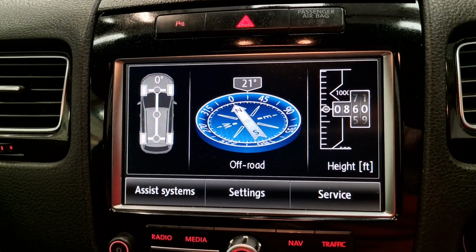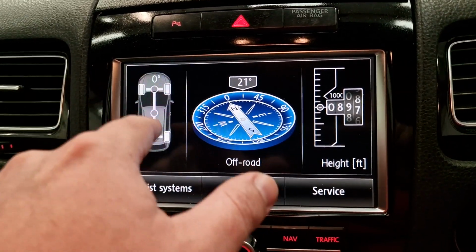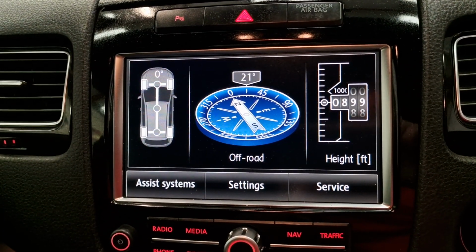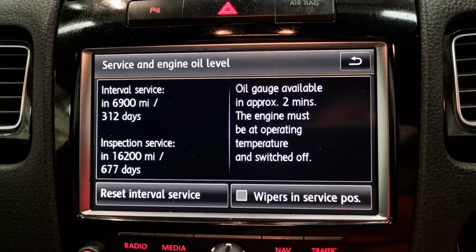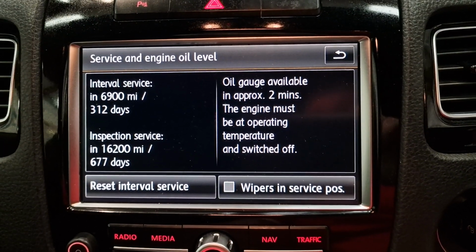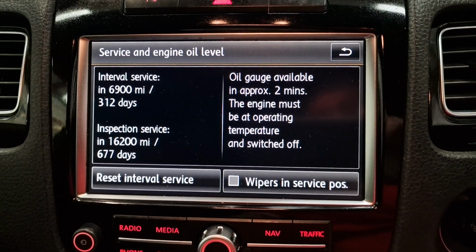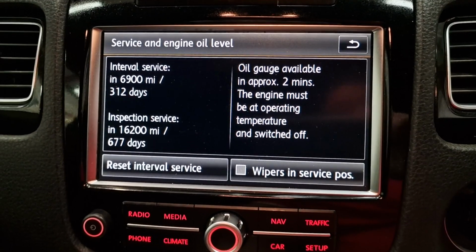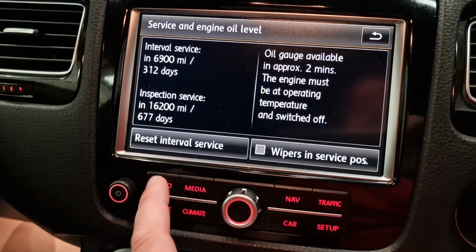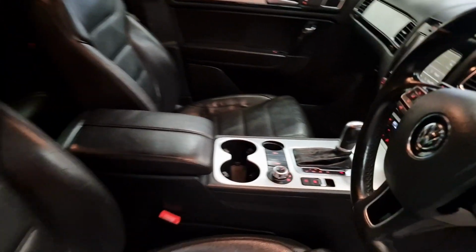And then you got your car settings. So, obviously, it gives you the compass, lets you know the condition. So, obviously, it's nice to see all that is all nice and clear. Altitude servicing as well. As you can see, service isn't due for another 312 days, or just shy of 7,000 miles from new. So it's been well maintained as well. It does come with some really good service history. So like I said, I'll show you that.